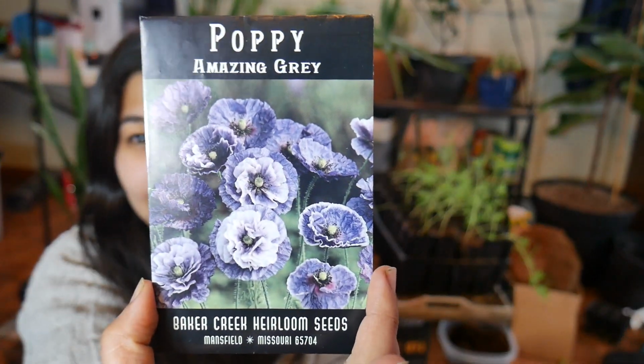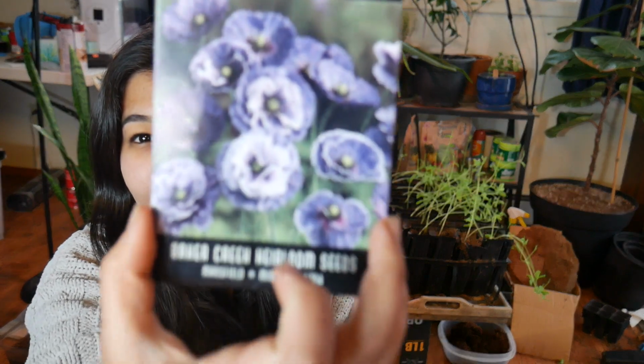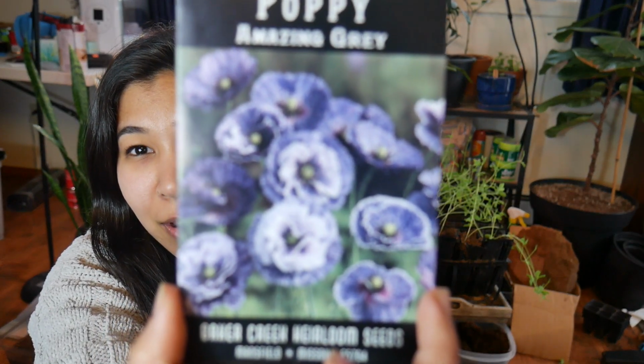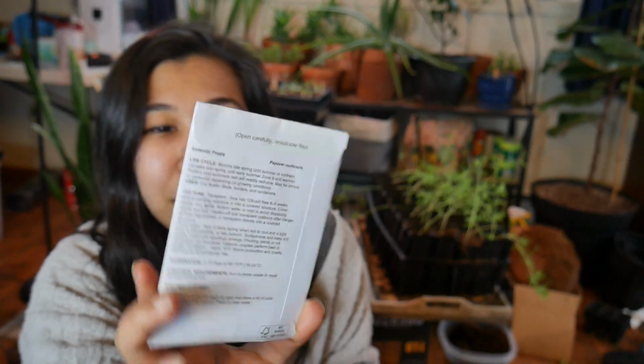I have some in my landscape. Hopefully they'll be doing good. I don't think any blooms this year. Hopefully they'll veg up this year and then maybe next year I'll get blooms. I have this poppy called Amazing Gray. This is one that I'm the most excited about. It's just beautiful. I have Iceland poppy, it's champagne bubbles mix, Johnny's seeds.